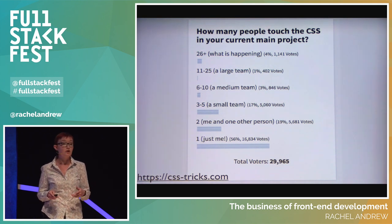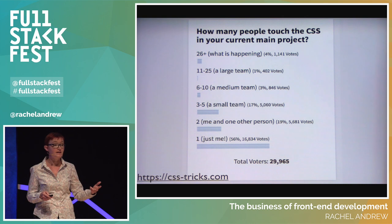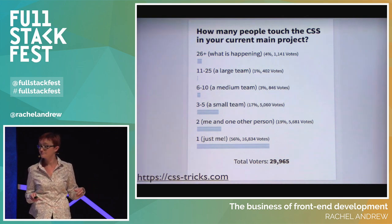people, perhaps working on a project where only you ever touch the CSS. Or perhaps you're working on a project where you need to hand that over to a client and they're going to have to maintain it. That's very different from building something in-house.